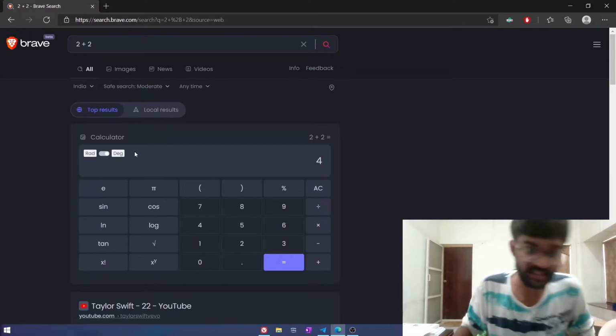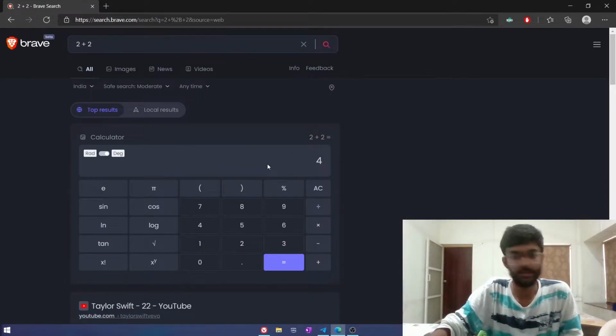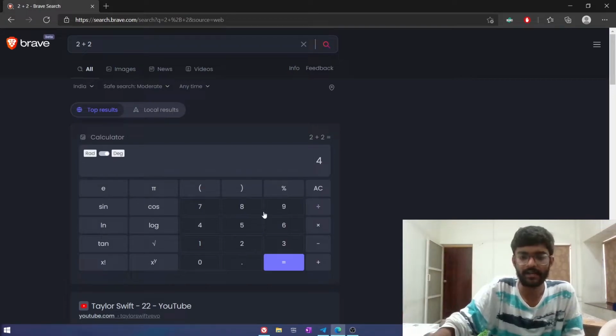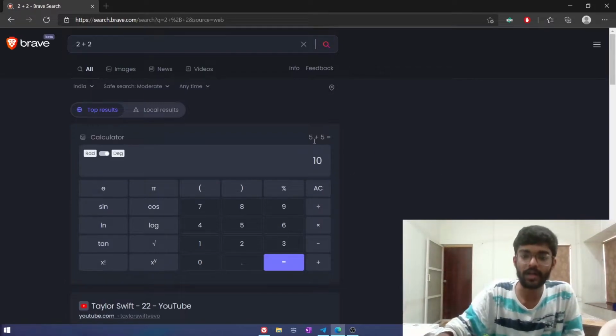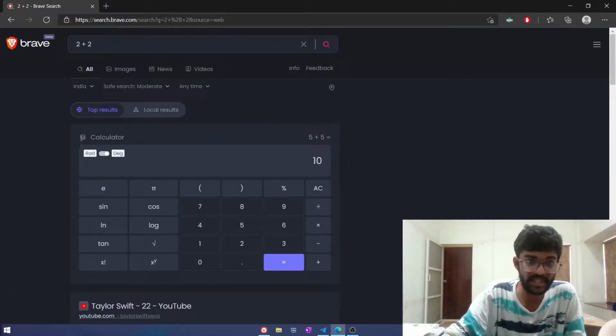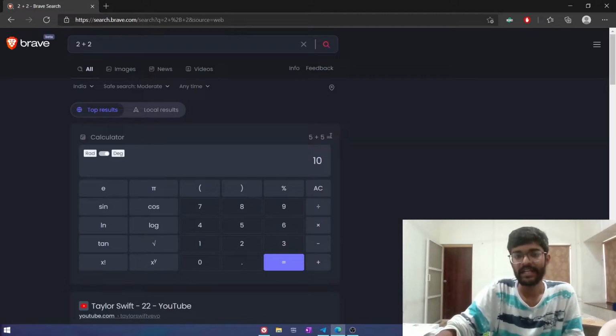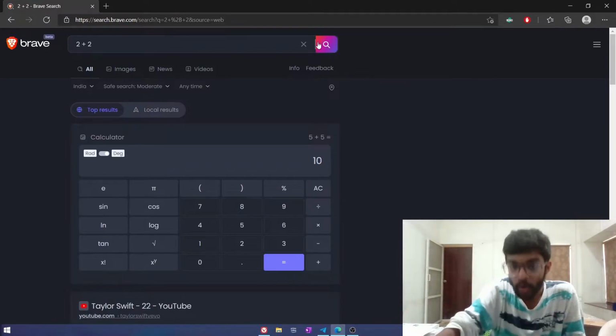I'll change it to degrees for a second because I want to search something important. Now this is 2 plus 2 equal to 4. Okay, perfect, no problem here. Now let's say I want to search something different. Let's say I go for 5 plus 5. I search 10. Okay, now the thing here that is lacking severely is a search history. So if I want to see the previous searches, I don't see any previous searches. This is beautiful, no doubt. I love all of it. It's beautiful. But it is severely lacking in terms of, how do I put this? Certain features.